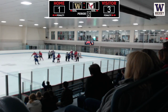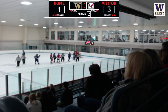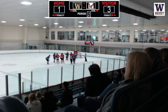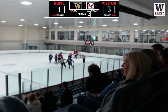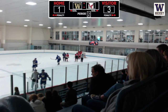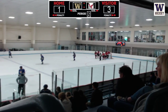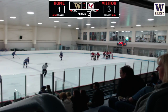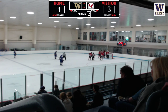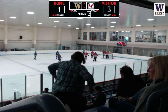A lot of people going to the box here now, as there is a scrum in front of the net involving at least 2 Huskies and 2 Eagles. So Cantor will go for UW, and let's see the number here for Eastern Washington. That will be number 9, LaRue will also go. Coincidental minors with only 24.5 seconds left to play in the second.